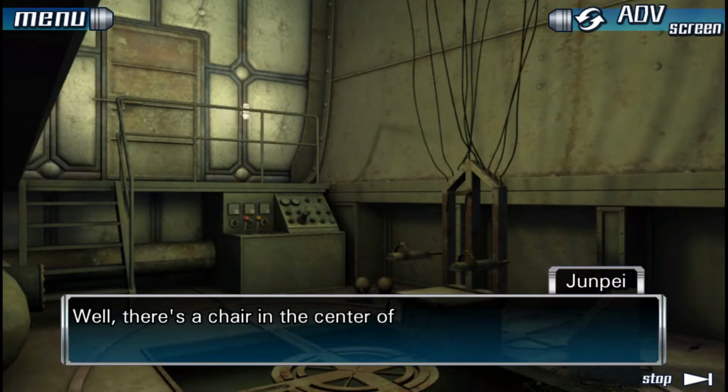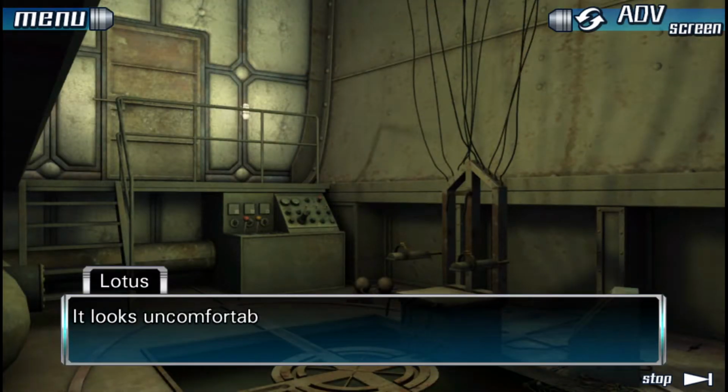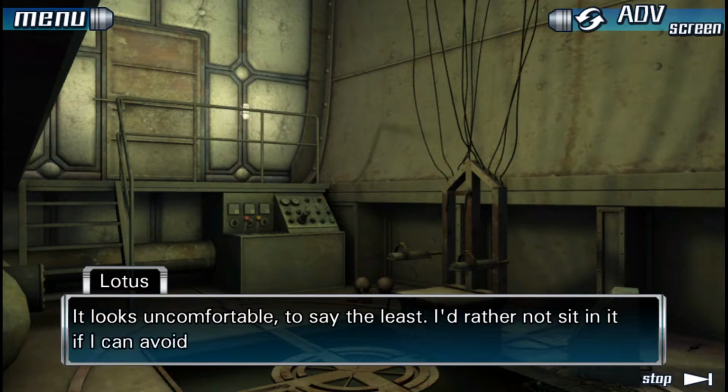Well, there's a chair in the center of the room. Oh, looks uncomfortable to say the least. I'd rather not sit in it if I can avoid it. Looks uncomfortable. That's all you have to say about this thing? Honestly, if I showed an image of this chair to someone and asked what's the first thing you think of, and they were like, looks kind of uncomfortable, we would not speak anymore. That is a red flag. If that's all you have to say, that it doesn't look very comfy to sit in. Nothing else? No other concerns?